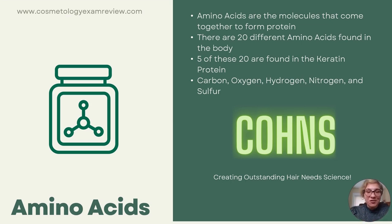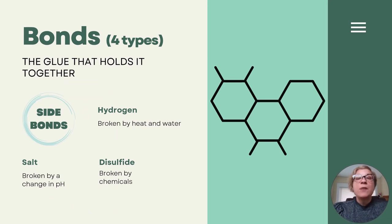Carbon, oxygen, hydrogen, nitrogen, sulfur. Those are your amino acids, which are the building blocks of that keratin protein. Then we get into your bonds, and there are 4 types of bonds in the keratin protein. Bonds are the glue that hold everything together, okay?